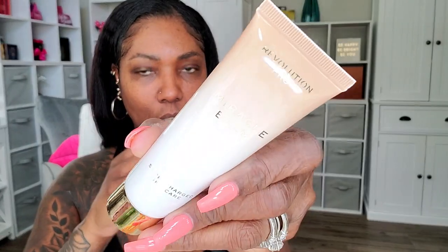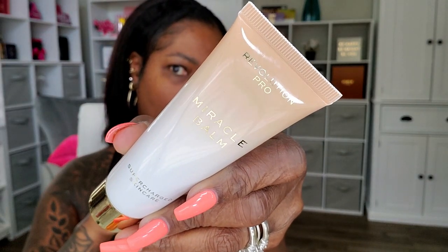But this is called a Miracle Balm. It's a moisturizer. You know, it's hydration. And it comes in a tube like this. Sorry if you guys can't really see it. But yeah, so this is the Miracle Balm, supercharged. And it has one of those little things on there, so I can't really smell it. But once I open that up, it probably doesn't smell like anything, quite honestly.